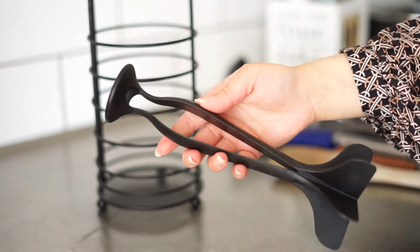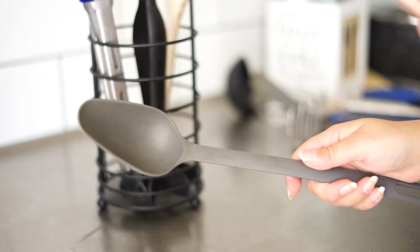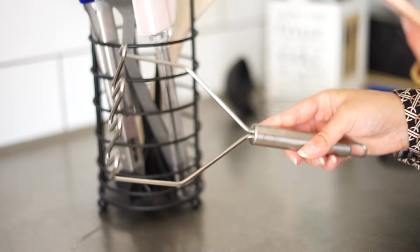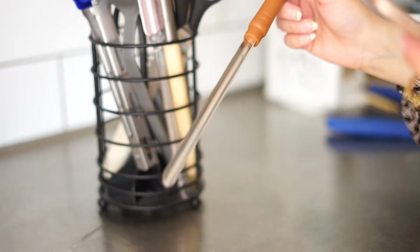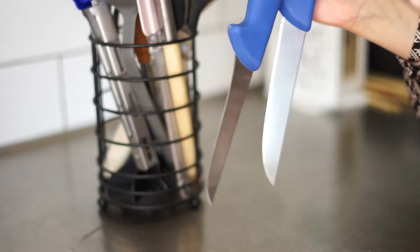Next, I have this second stand that I use for my kitchen tools. It holds my meat stamp, wooden spoon, barbecue pliers, rice spoon, dough scraper, potato stamp, soup ladle, a whisk, a pair of big scissors, this object that I don't know the name of that you will find in almost every Arab household, and a set of knives.